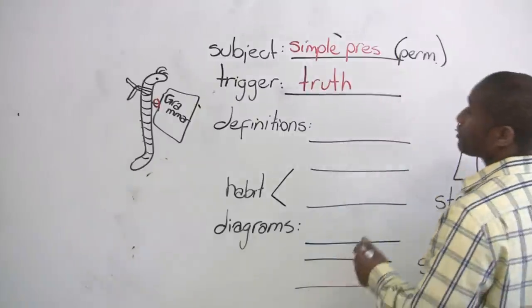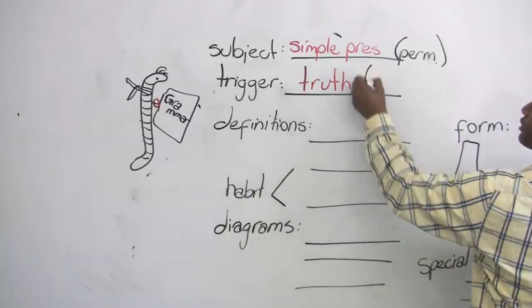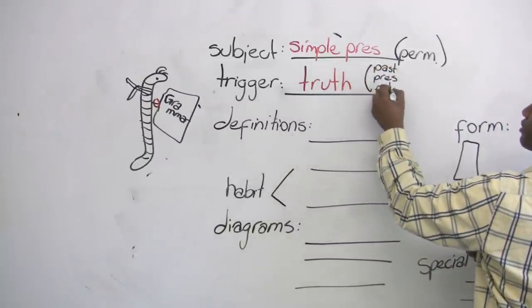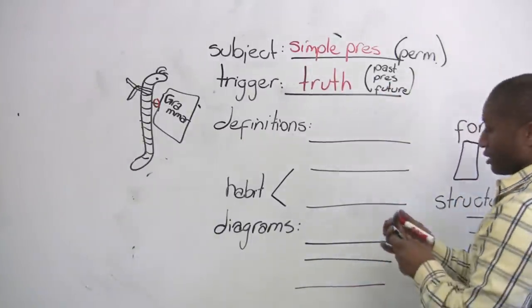Okay, permanent. So that's past, present, and future, right? So we'll just put that up here. Truth must be true, right? Past, present, future. I'm at 1 minute now. I got 4 to go. Keep watching. All right. So definitions.